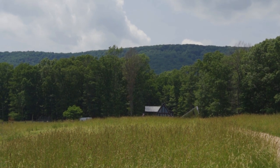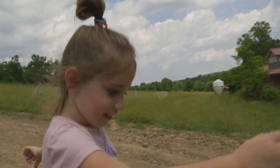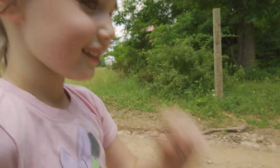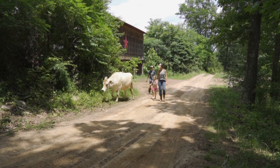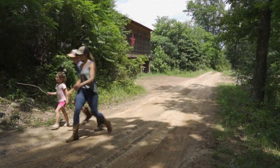You ready to go get the cows? Yeah. You think they're gonna like their new pen? Yeah. Me too. I think she should eat all of the grass. I think so. That's her job, right? Yeah. Come on, girl. I'll stay on this side. You got her? Yeah. Stay hip. Yeah. You're taking a shortcut.